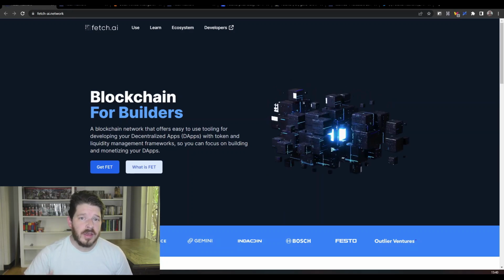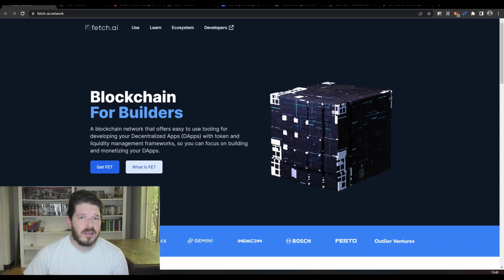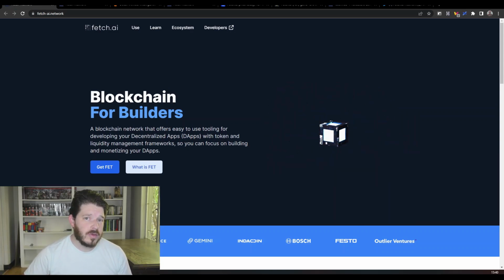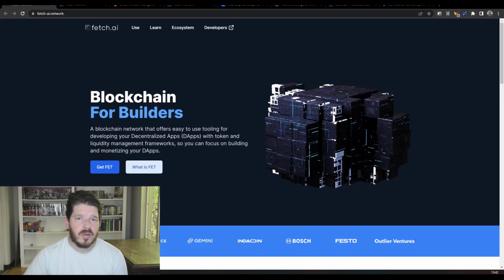Jumping right into it, Fetch.ai, as I said right in the beginning, is artificial intelligence, machine-to-machine learning through a blockchain ecosystem. The native token on this ecosystem is FET, and that is what you'll be able to pick up on all major exchanges, and that is what you'll use to pay for any sort of transaction that takes place on the ecosystem itself.